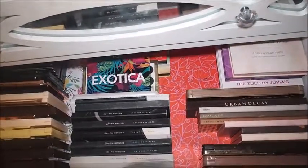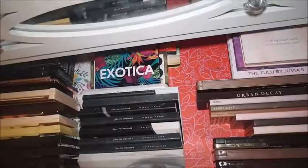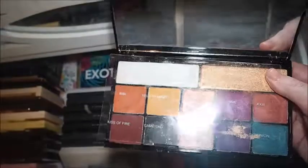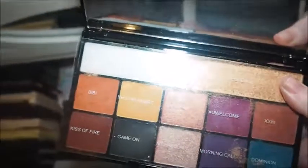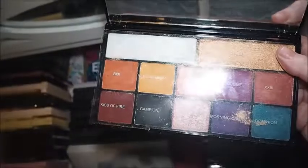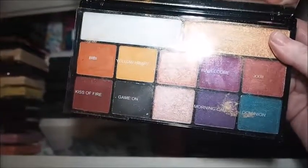I've never used this, not properly anyway. I probably swatched it a couple of times. Right, so that's what it looks like. I'm sure we all know what it looks like by now. Right, so that highlighter on the left looks really nice, the lighter one, and Bibby looks nice, and what's that? Yellow Heart looks nice, You Welcome, Dominion, Morning Call might be nice, but I'm not used to wearing purples. But the rest of the shades, I don't know how I'm going to feel about them, but I did feel like that about the Imagination palette, if you remember.